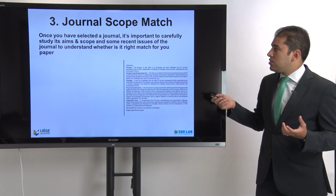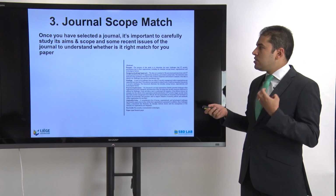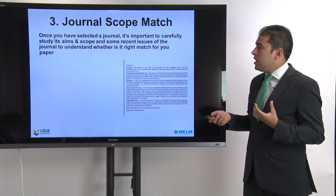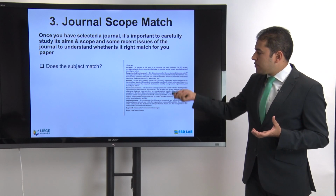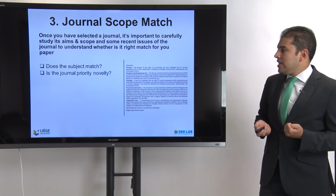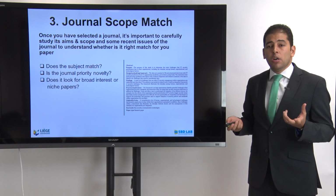Once you have selected a journal, it's important to carefully study its aims. Read the journal aims, the scope of the journal, and some recent issues of the journal to understand whether it is publishing work matching your topic or not. So here is the abstract, for example. Does the subject match the journal? Is the journal prioritizing novelty or something else?